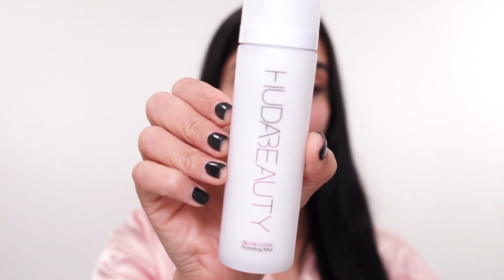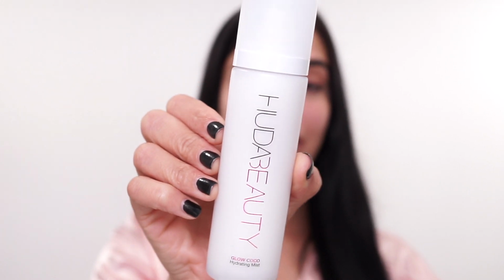My next skin/makeup item is the Huda Beauty Glow Cocoa Hydrating Mist. I am absolutely in love with this. It smells so nice. I love spraying it all over my face, whether I'm wearing makeup or not wearing makeup. You can use it as a primer, you can use it as a refresher, and you can use it to set your makeup, which is amazing because a setting spray that claims it does all 3, but then really lives up to it is very, very hard to find. So I highly recommend this.